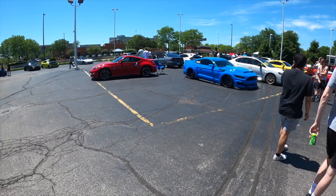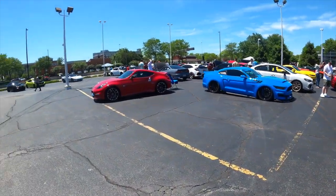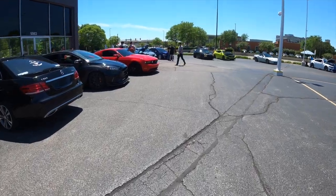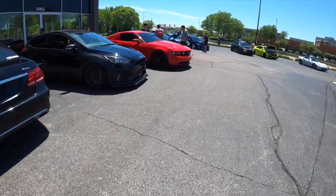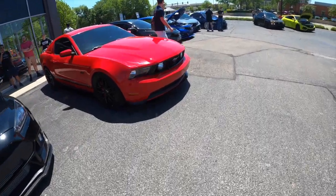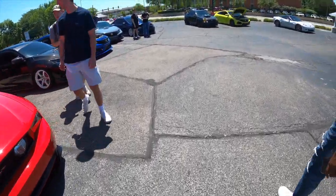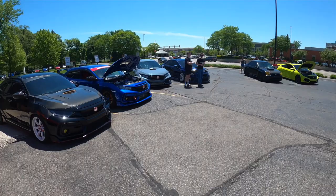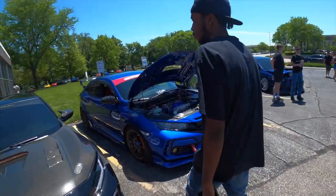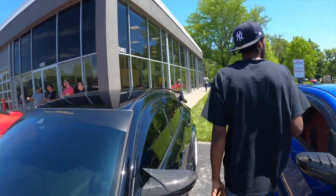I don't know why, but that blue always hard. Wicked car shit. Uh-oh, my phone. It's time to slide.